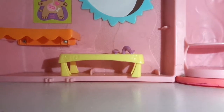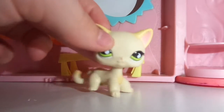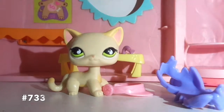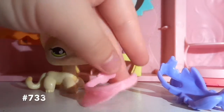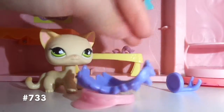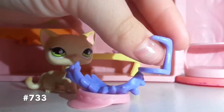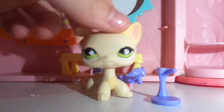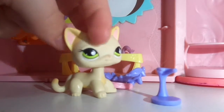The next short hair cat is this one. She also came with some accessories. These are the accessories that she came with. So we've got this visor, hair, and this little stand thing. I don't even know what it is. She's pretty dirty, but that's okay. I think I can clean her.